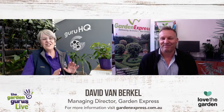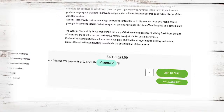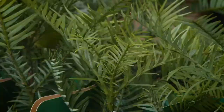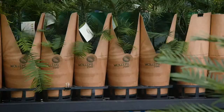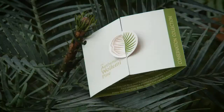I love that idea. Look, the Wollemis are easy. I know people have come into the shop and they've said, oh, but they're hard to grow, aren't they, and they're hard to maintain. They're actually not, are they? They're quite an easy plant to grow. And you can grow them in your garden if you've got a really good space and the right environment, but they grow very well in pots, don't they? Yeah, they're ideal for pots.